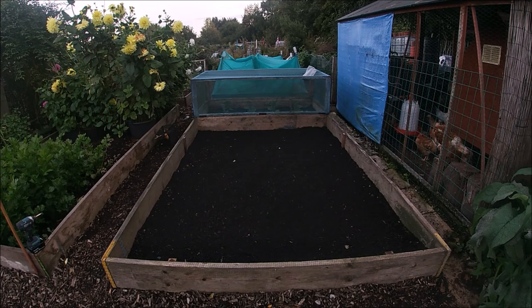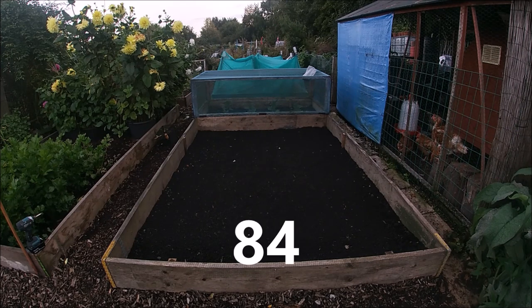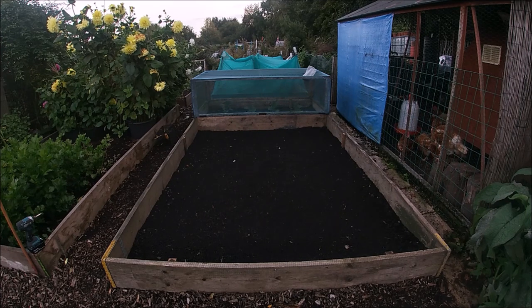Once the elephant garlic gets to the top of the scaffolding boards, I'll take the net off and then just let them grow naturally, and then they get off to a flying start. But yeah, this is covered over. 79 elephant garlic in there, and let's hope we have a success like we do every year. Right, anyway, I'm going to move on and get on with other stuff that I've got to do.